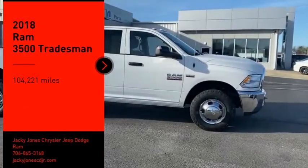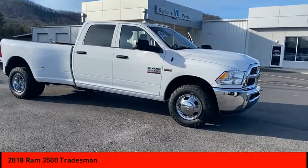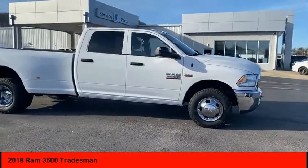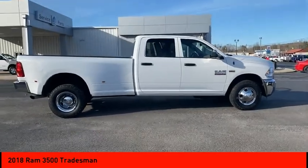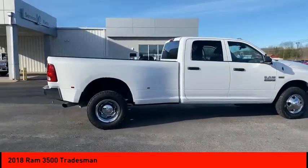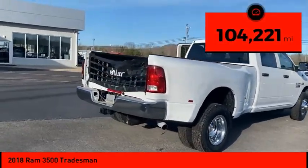We are pleased to show you the 2018 Ram 3500. The Ram 3500 is a solid option for truck buyers in need of hauling capacity and serious towing. With names like Hemi and Cummins under the hood, there is plenty of muscle to back it up. This vehicle has less than 105,000 miles.